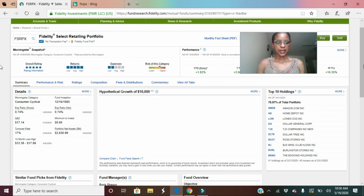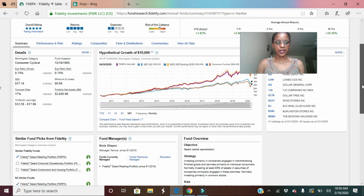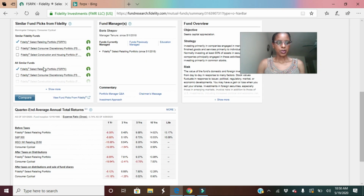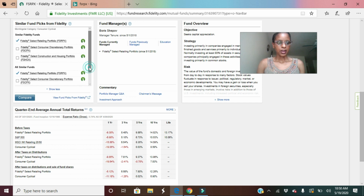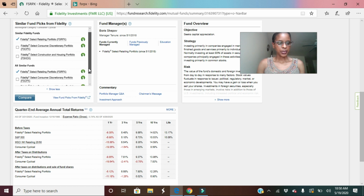Now, if you look at this FSRPX, we're going to talk about some of the things that you need to look for. When you come to this part here, you can look at all the mutual funds that Fidelity has. You just click on the one that says show more and scroll all the way down. But today I'll be looking at FSRPX and FXPH.